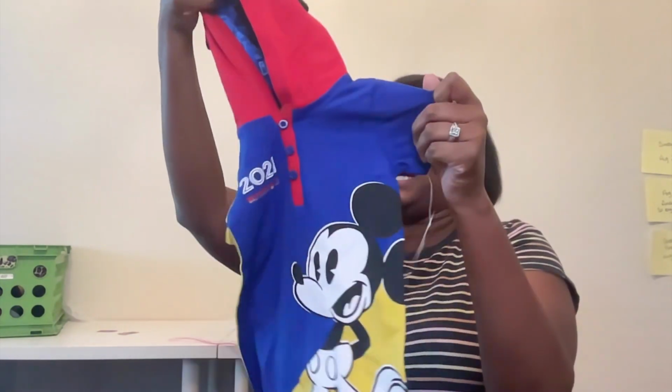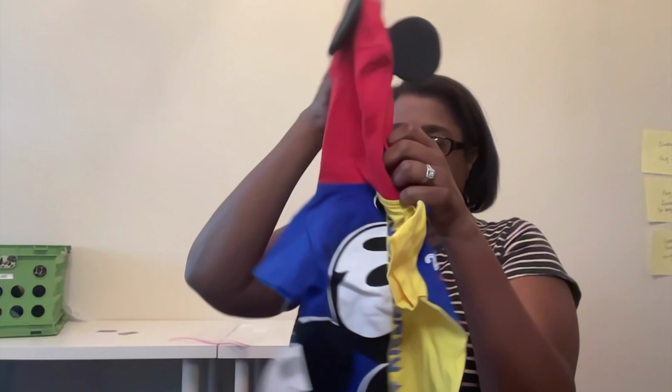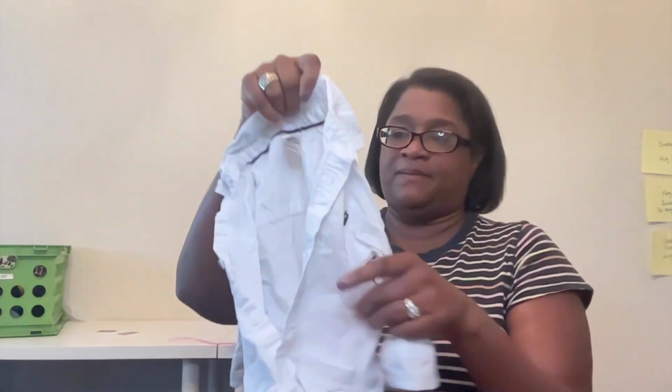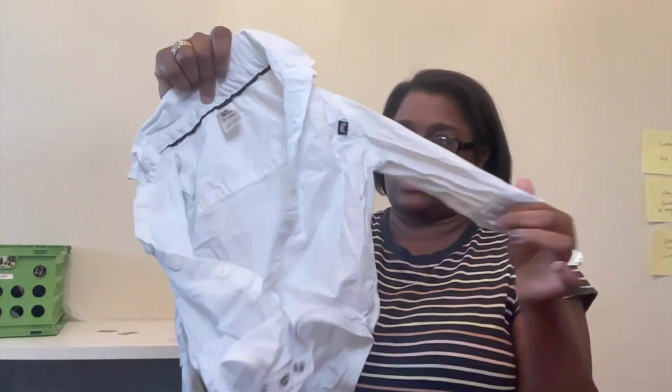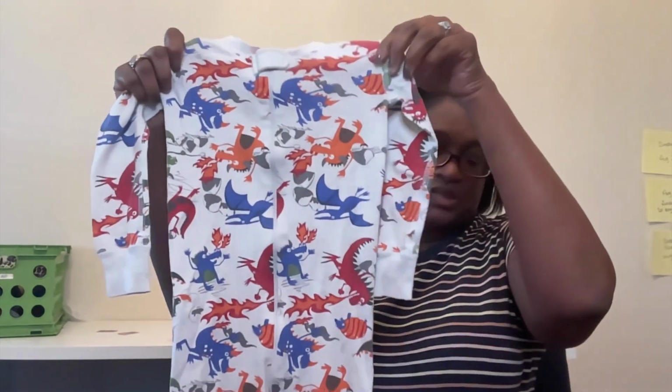A new with tags Walt Disney World onesie. But I'm not sure if it's actual Disney. Yeah, it is. So I will toss that in my Disney pile. This is Baby B'gosh, just a collared dress shirt onesie. That's not going to go with my sleepers. Another sleeper.